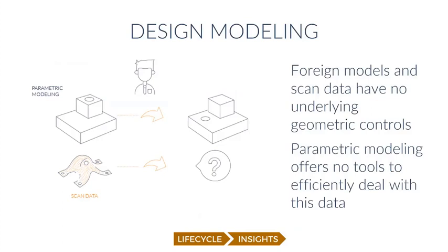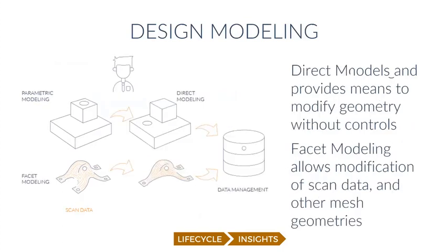Well, what happens when you don't have access to those features, right? So this is another area where improvements can be seen. And the enablers for these improvements, one is direct modeling. And what this lets you do, even when there are no features there, is grab geometry directly and push and pull or transform it in some way.